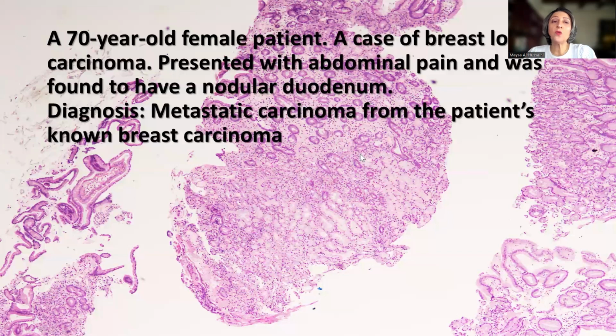So the final diagnosis was metastatic carcinoma from the patient's known breast lobular carcinoma. So please remember, whenever you encounter a case of breast carcinoma in the history of whatever biopsy, you have to make sure whether this is ductal or lobular. If the case is lobular, please make sure to go on high power magnification, looking for any atypical cells. Even a slight atypia in the cells would be really suggestive.